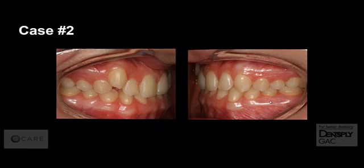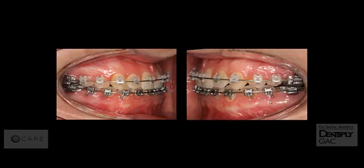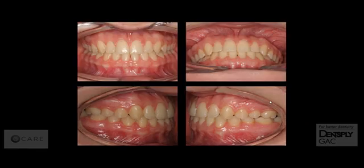Let's take a look at case number 2 here with an ectopic canine, also class 1 molar, class 1 canine over here, retroclined incisors, okay, deep overbite too. Again, same thing, first wires, last wires over here. We parallel both occlusal planes and the case is done. Okay, here you can see the intraoral pictures of case number 2. Midlines on, we keep the class 1 canine, class 1 molar, but now our upper incisors look nicer.